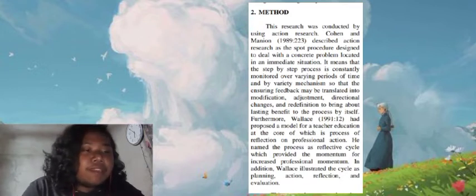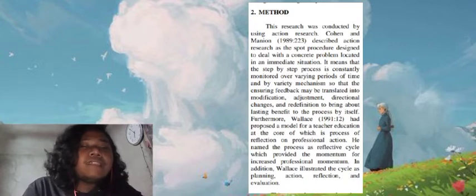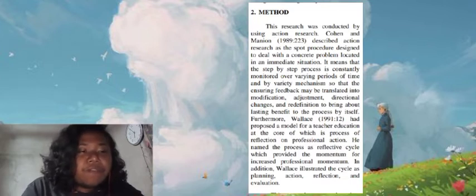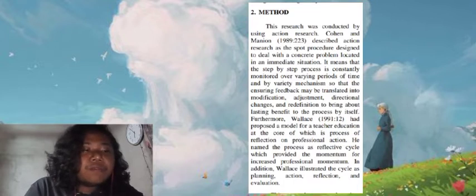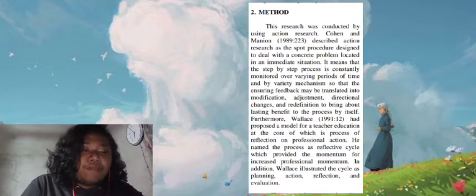Cohen and Mannion describe action research as a spot procedure designed to deal with a concrete problem located in an immediate situation. It means that the step-by-step process is constantly monitored over varying periods of time and by a variety of mechanisms, so that the ensuing feedback may be translated into modifications, adjustments, and directional changes and redefinitions to bring about lasting benefit to the process itself.